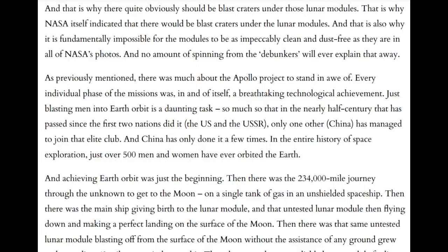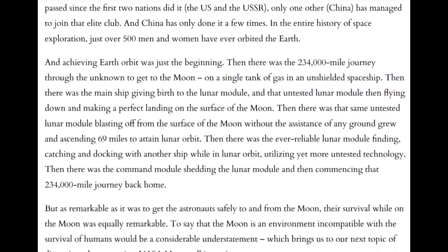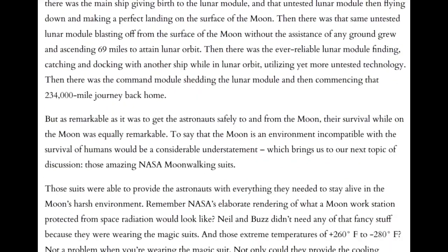Achieving Earth orbit was just the beginning. Then there was the 234,000-mile journey through the unknown to get to the moon, on a single tank of gas in an unshielded spaceship. Then there was the main ship giving birth to the lunar module, and that untested lunar module then flying down and making a perfect landing on the surface of the moon. Then there was that same untested lunar module blasting off from the surface of the moon without the assistance of any ground crew and ascending 69 miles to attain lunar orbit. Then there was the ever-reliable lunar module finding, catching, and docking with another ship while in lunar orbit, utilizing yet more untested technology.